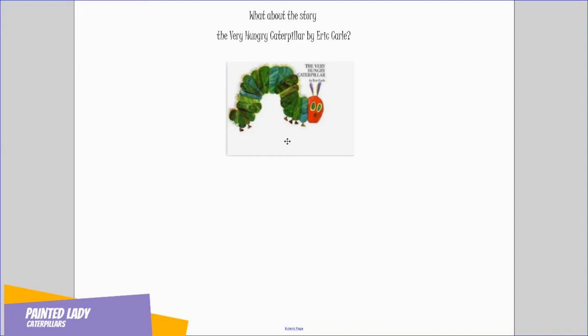Now, there are hundreds of thousands of different species of moths and butterflies, so it's not surprising that they're not all the same. But Eric Carle did mention the name of a caterpillar, and I'll have to find it, or a butterfly caterpillar that actually does build a cocoon. Was that the type of caterpillar he was talking about in the story? No, he admits that wasn't it.